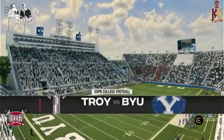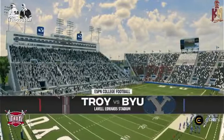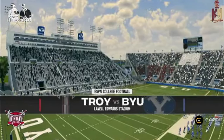Provo, Utah, also known as Utah's Garden City, is the site for this college football matchup. Let's head down to the coin toss now.